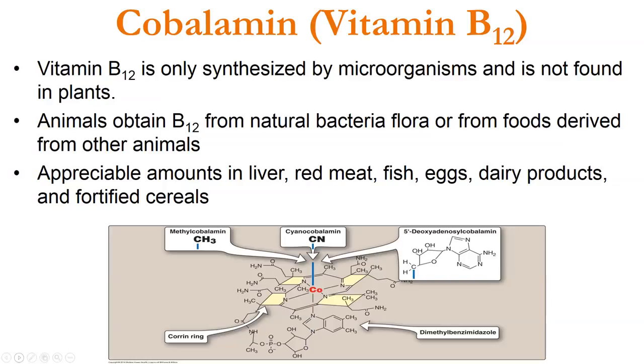But the story of B12 and folate is going to intersect again in a second. But first, B12 is only synthesized by microorganisms. We don't see it in plants. So this is a clue to one possible place for seeing a B12 deficiency, in vegetarians, in particular vegans. If you're a vegan or you know somebody who's a vegan, they have to be careful about making sure they're getting enough B12. Animals actually obtain B12 from natural bacterial flora, so you can get B12 from the bacteria in your gut, but you also get it from animal sources. But they ultimately got the B12 from bacteria.